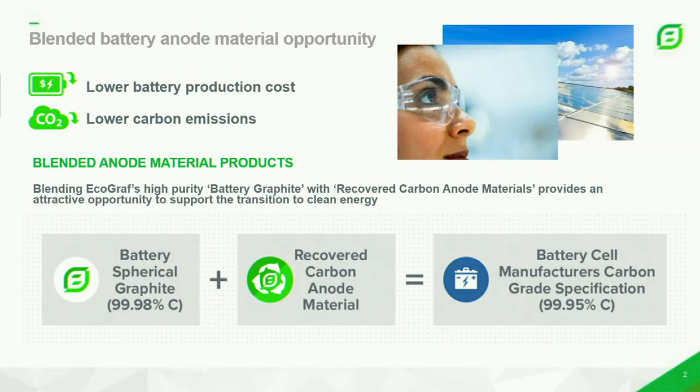The other unique opportunity that we've developed over the last 12 months is a blended anode material, where we take our battery spherical graphite produced through our manufacturing facility and blend it with the recovered anode material to provide a unique, clean, green alternative that will present a very attractive opportunity for the supply chain partners to support both lowering the production costs but also the carbon emission. Our next step in the battery recycling is developing a modular, containerized recycling piloting plant, and we're working on establishing the capital cost. We've got funds to establish this piloting plant, and are working with a number of customers to support their recycling objectives.